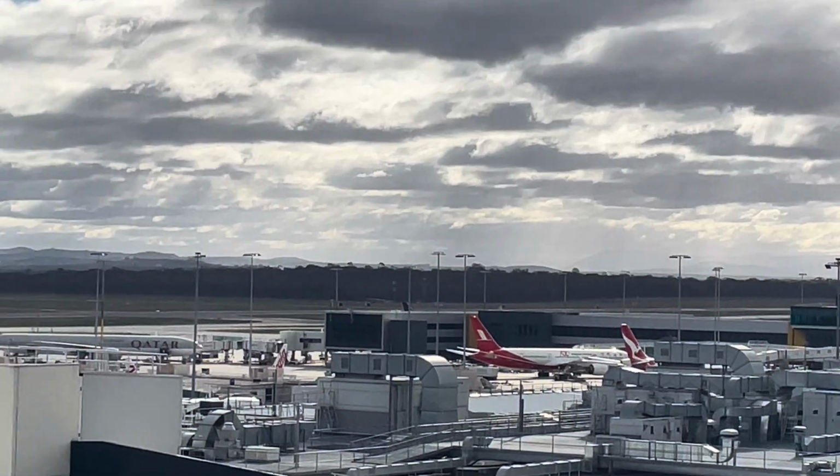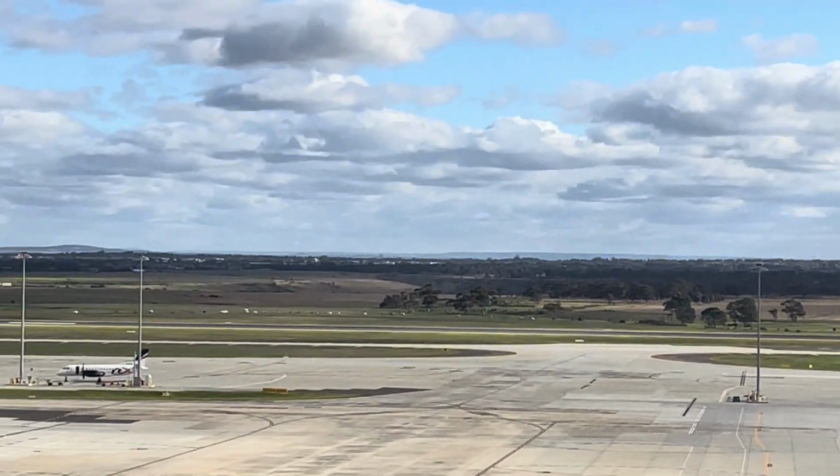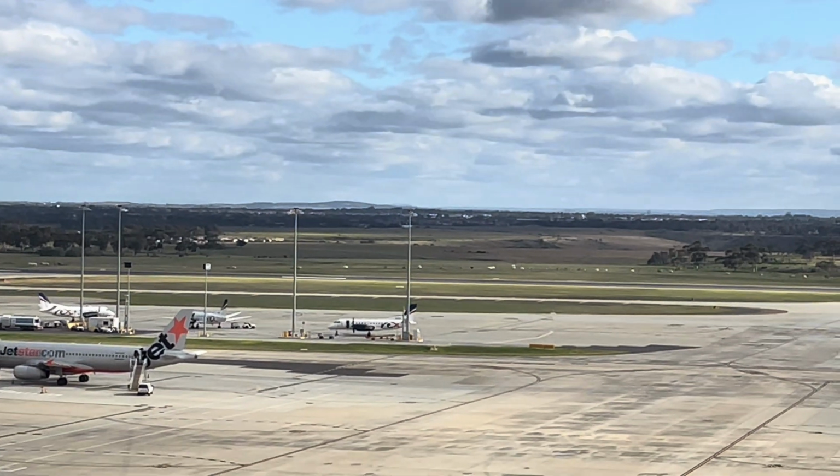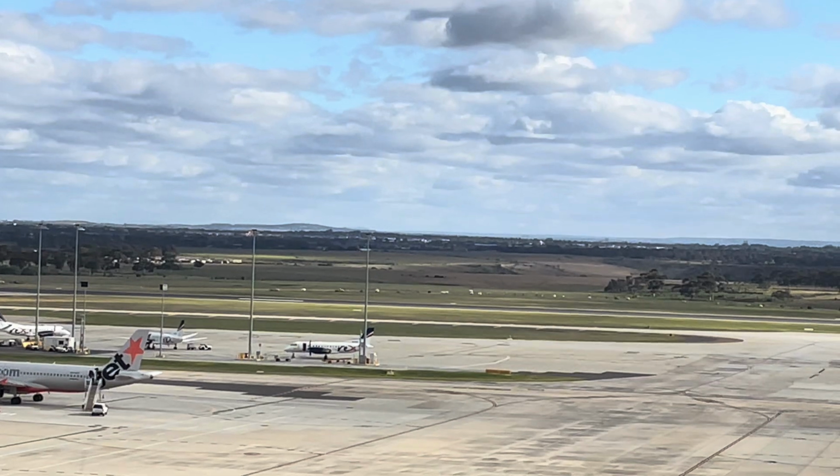There is apparently going to be a flight from Ho Chi Minh City landing shortly in about 5 minutes or so. I think I'll just wait for that one to land and I will make my way home.